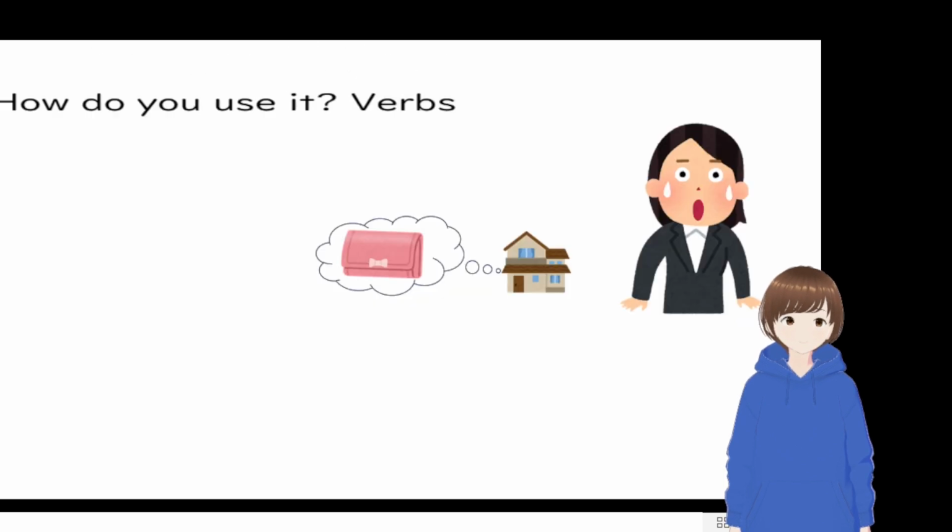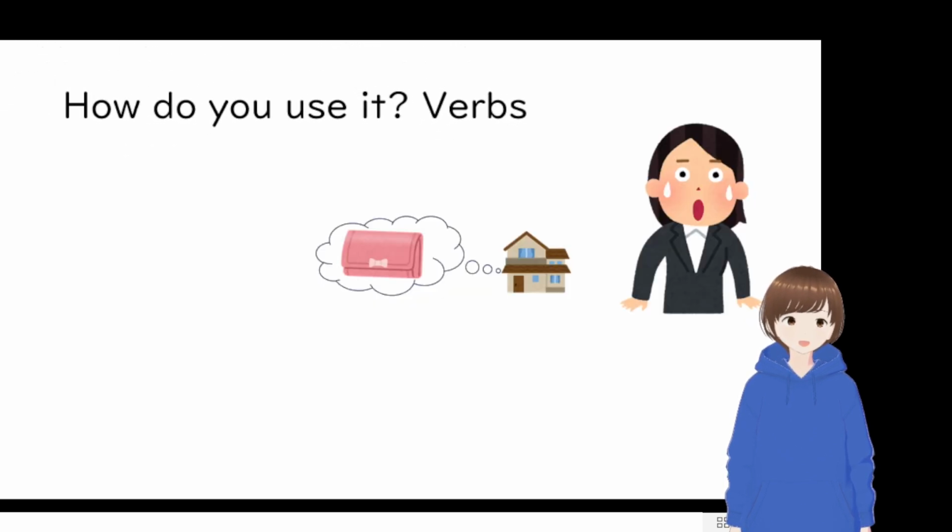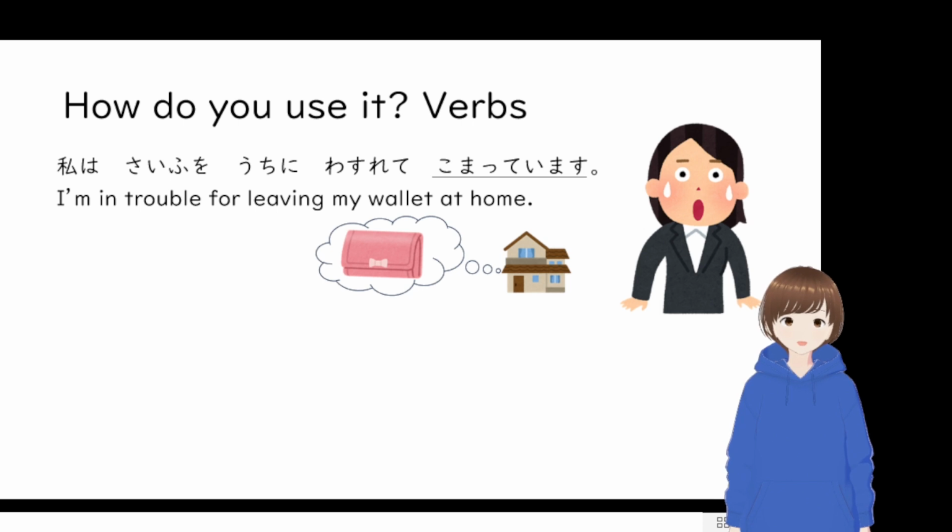Let's start with verbs. 私は財布を家に忘れて困っています。I'm in trouble for leaving my wallet at home. 困る is a verb meaning become in trouble. Because being in trouble is the state of being in trouble, we use ています form to describe the situation of being in trouble. If you use it for another person, you can use it similarly.